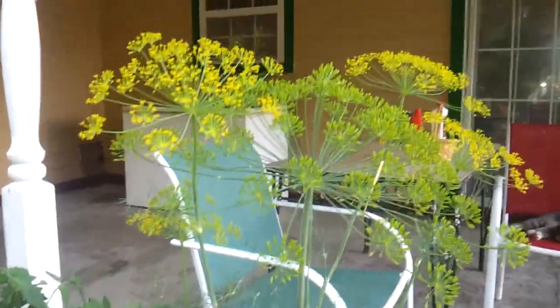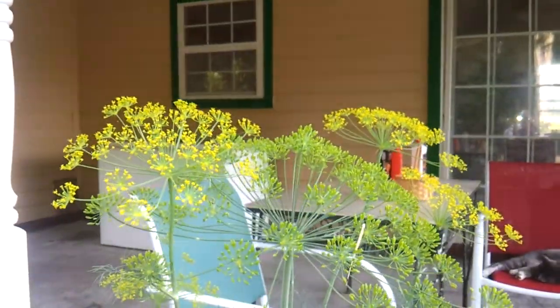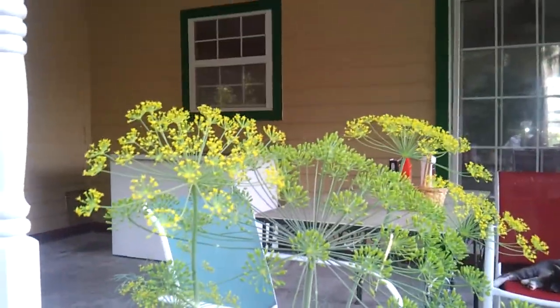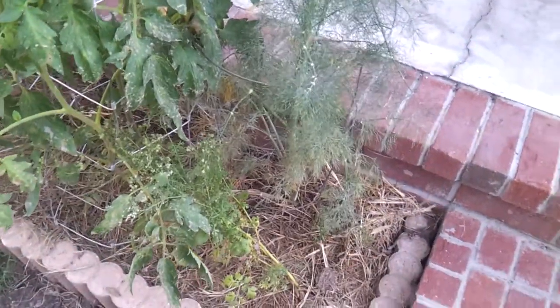And that dill, it just kind of come up by itself. Yeah, we don't really know what to do with that. We got to check into that. Well, our pickles are behind this year. Seems like everything was behind this year.